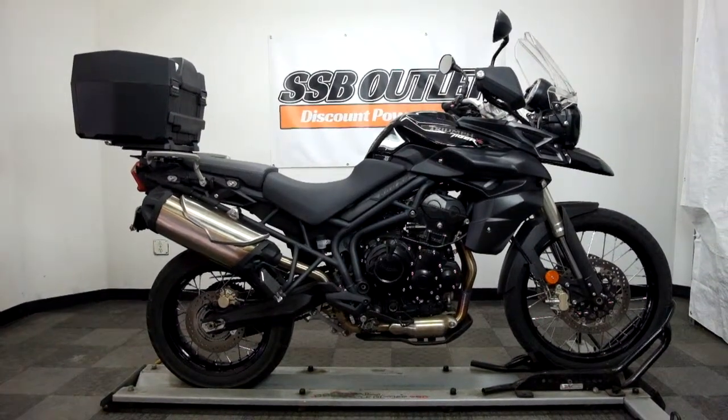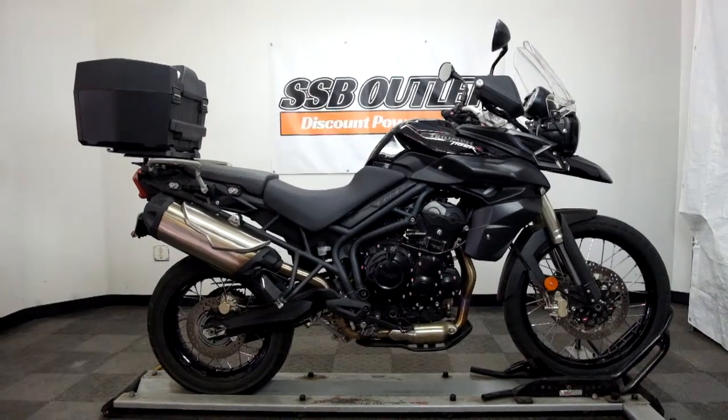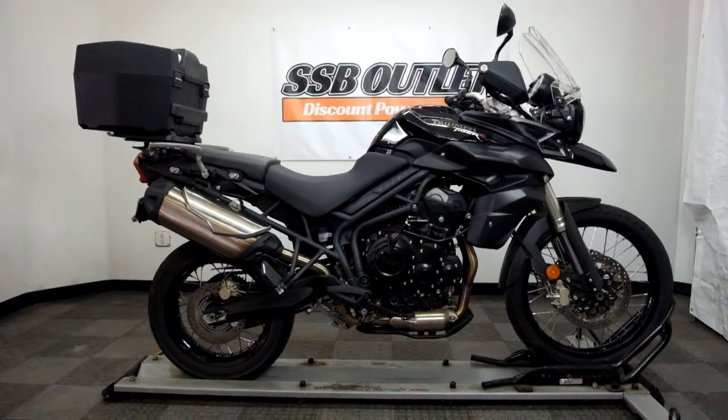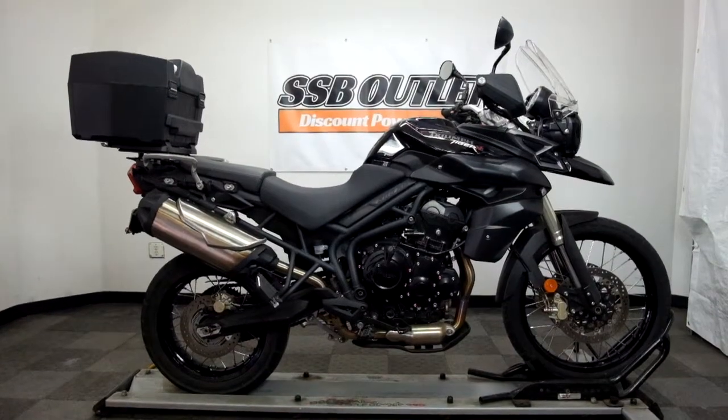Today we have a 2013 Triumph Tiger 800 XC. This bike has 4,800 miles on it roughly and will be sold as is. It's got a few accessories on it, so let's take our walk around it, show you it, and then we'll fire it up for you.